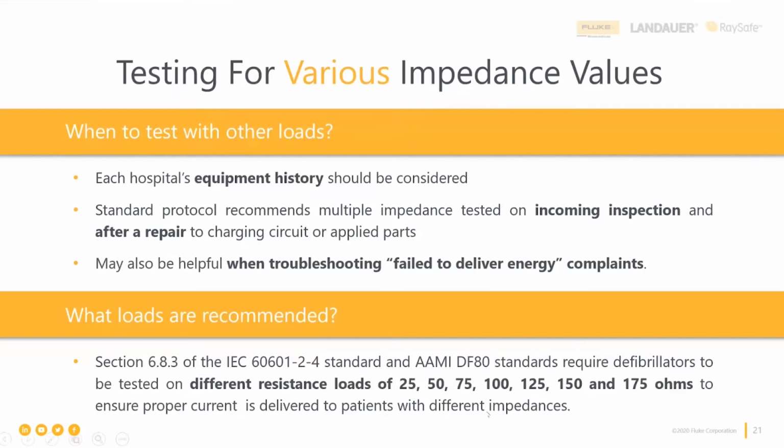And if you don't know how your AEDs are functioning relative to that, it's not enough to just leave it up to the software inside that AED to judge whether it's working or not, because 84,000 or so incidents of AED and defibrillator failure are telling us that whatever we're doing now, if all we're doing is trusting the AED manufacturer's software to tell us that AED is functioning right, that's not enough, because we still have these incidents of killing patients or harming patients, failing to deliver adequate therapy to patients. So there's a very good reason to at least do incoming inspection, post-repair, and then troubleshooting clinical unit complaints with more than one load.